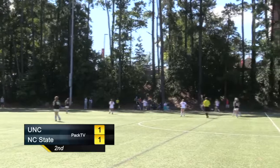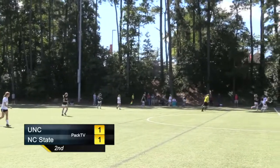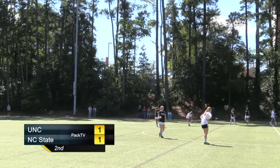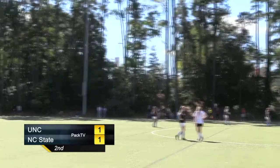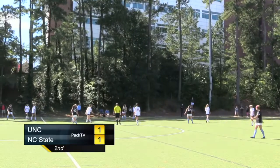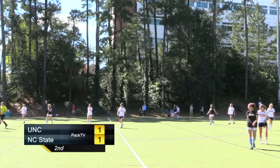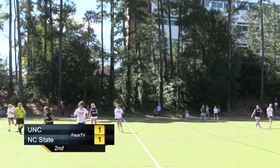Tar Heels 6-1-2. Not much difference between these two teams, Jonathan. We thought that Chapel Hill was the better team in the first half, but I don't think it was a big margin at all. And State had the 1-0 lead, obviously, and now second half, Heels were able to even it up, but this half has been pretty even in my mind. Yep, I agree. Both teams really pushing the ball offensively and defensively. Of course, UNC did score the goal, but both teams playing relatively even. I agree with that assessment.